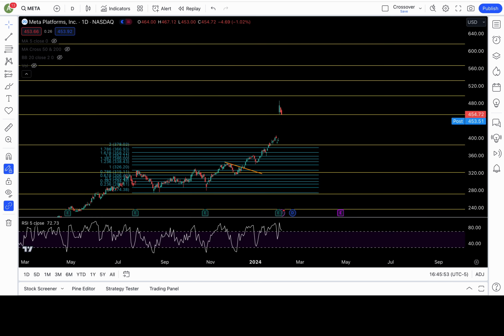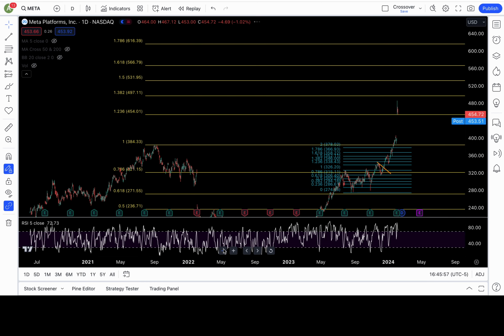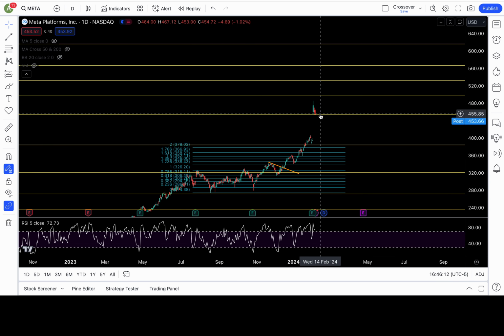Meta is retesting that 454 level as support, guys. If it does break down tomorrow, bearish is profit taking time. Maybe go fill the gap. This could be a big opportunity. But if 454 defends, hey, there's still opportunity to make money. It's probably going to go to the upside. So if 454 defends, I would trust it if it clears 459. And then we could head back to the upside, maybe up to 468-ish or 470-ish.